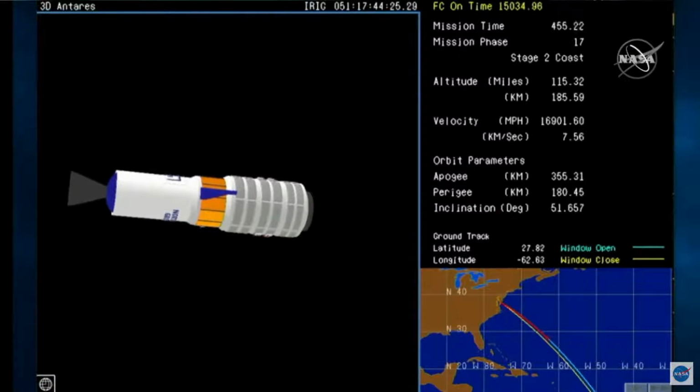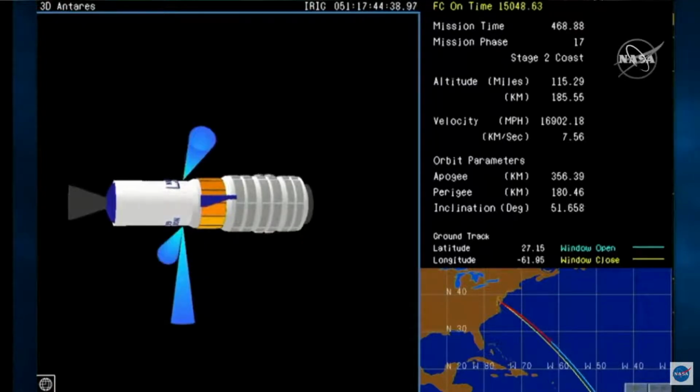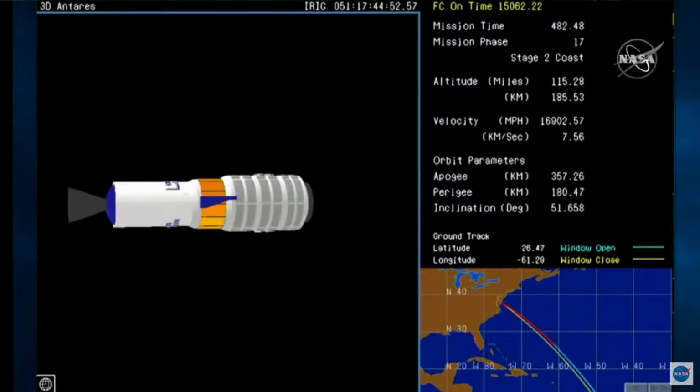Attitude nominal. Expected attitude control system thruster firings received. Continuing on course. Roughly 1 minute to payload separation. Altitude 185 kilometers. Velocity 7.5 kilometers per second. All systems continue to operate as expected. Approximately 30 seconds to spacecraft separation. Attitude nominal. Systems continue to perform as expected.